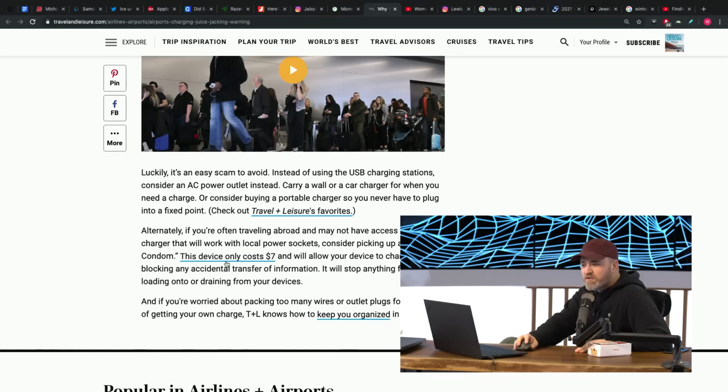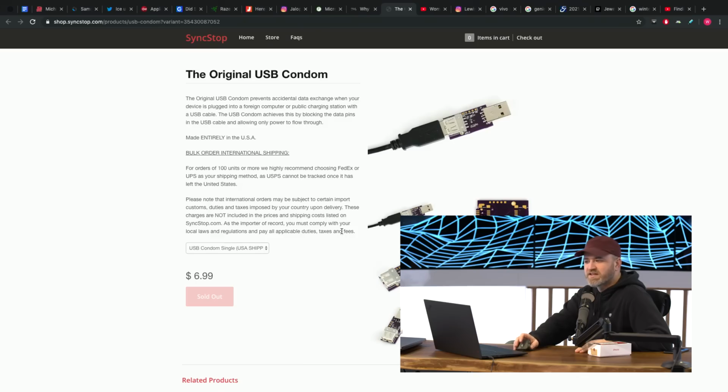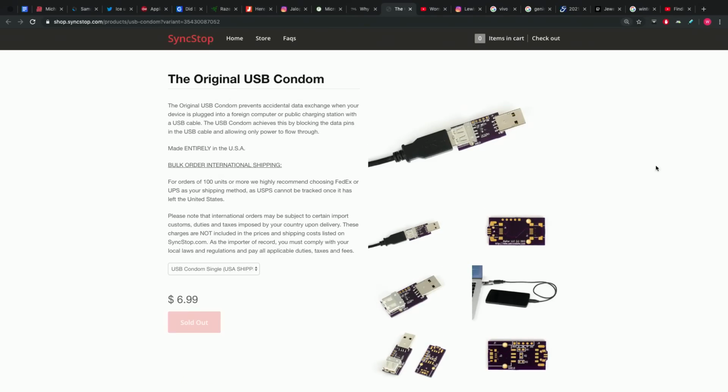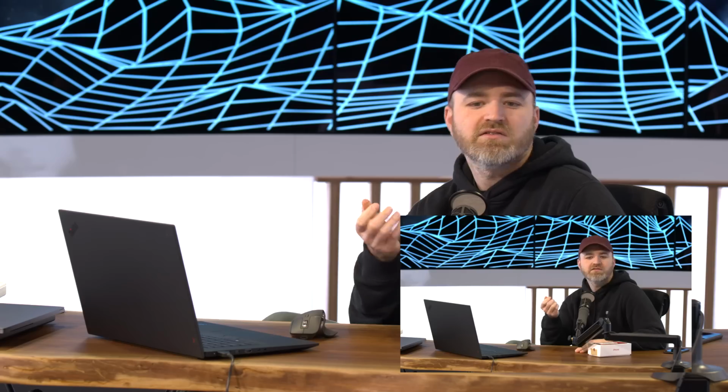Alternatively, there's a device called a USB condom, which costs $7 and will allow your device to charge, but it blocks the data flow. But no one's gonna carry this thing around. That's insane. I mean, it's cool. Maybe if you consistently have to connect to a public USB connector, then maybe you want to invest $7 in this. But for the typical traveler, I don't think you're going to buy that. You're probably better off just carrying your power brick.